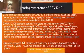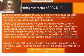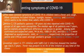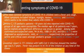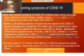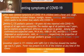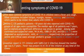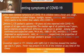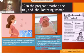The second biggest report, also Chinese, included 171 children with a median age of 6.7, so almost the same. And fever was the commonest symptom. Now, there is a very important phenomenon that's been noted in a few UK and US studies, known as the pediatric inflammatory multisystem syndrome, which can be quite severe, involving multiple systems with significant mortality, but it's actually in very, very few patients.